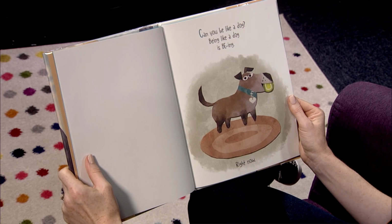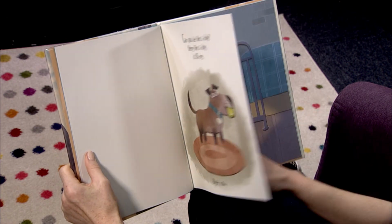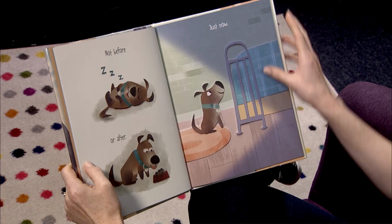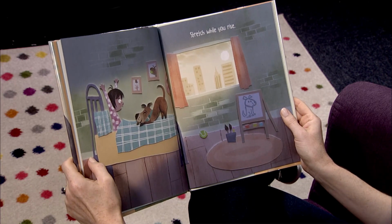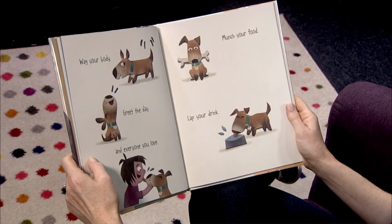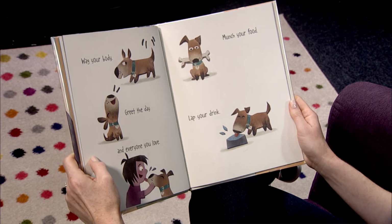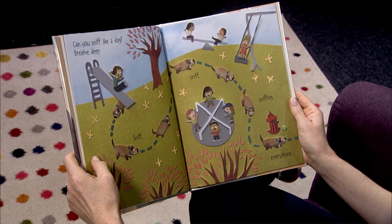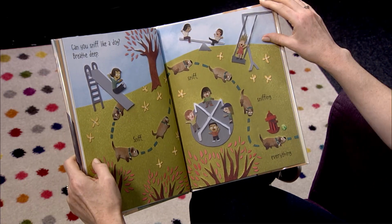Can you be like a dog? Being like a dog is being right now. Not before or after, just now. Stretch while you rise. Wag your body. Greet the day and everyone you love. Munch your food. Lap your drink. Can you sniff like a dog? Breathe deep. Sniff, sniff, sniffing everything.